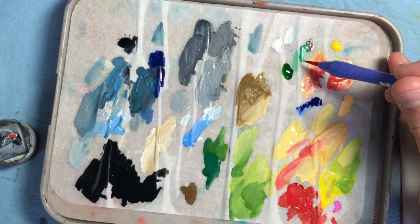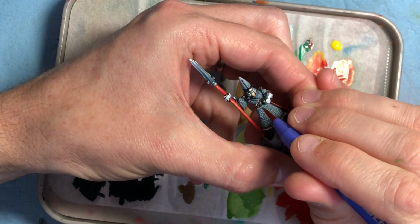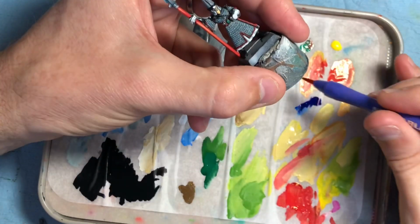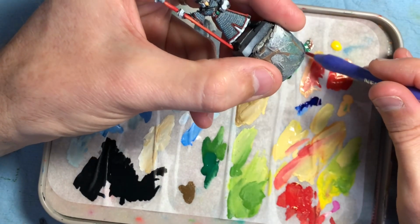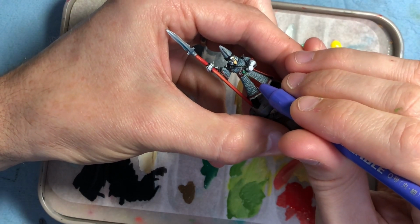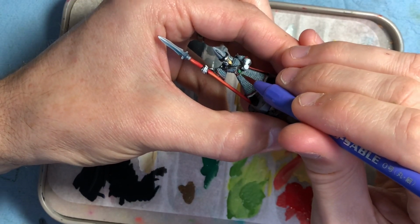But that's the most vibrant green I have. I've got jade green, but I think jade green doesn't really look like the original greens they used. So trying to get the colours looking fairly similar. I just contaminated with some red before, but just found a little clean spot here that I can use. I only need a smidgen of it.